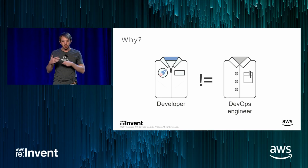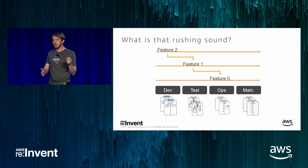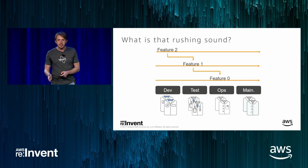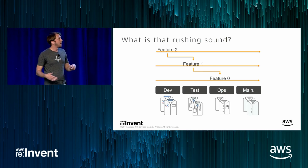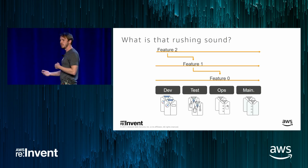And so what ends up happening is you start getting this bifurcation of responsibilities. Your developers are working on feature 2 after they've shipped feature 1 to test, and all the while your ops team is dealing with deploying feature 0. And this starts to look like a conventional software SDLC that nobody really likes or enjoys.